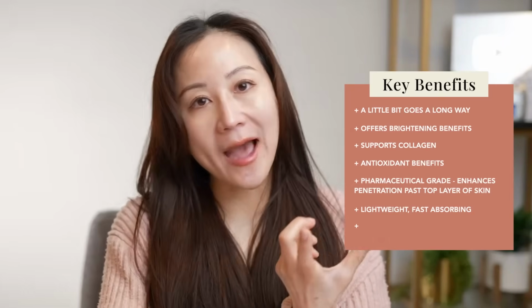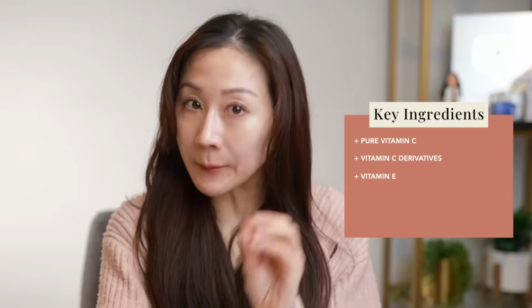And it comes in packaging that keeps the vitamin C stable. So aside from pure vitamin C, it also has vitamin C derivatives that are more stable and offer brightening benefits alongside the antioxidant benefits, along with vitamin E that helps to provide additional antioxidant benefits and stabilizes the vitamin C. And like we mentioned, antimicrobial ingredients, licorice root, as well as plant extract that offers calming, soothing benefits and brightening benefits to reduce uneven skin tone.